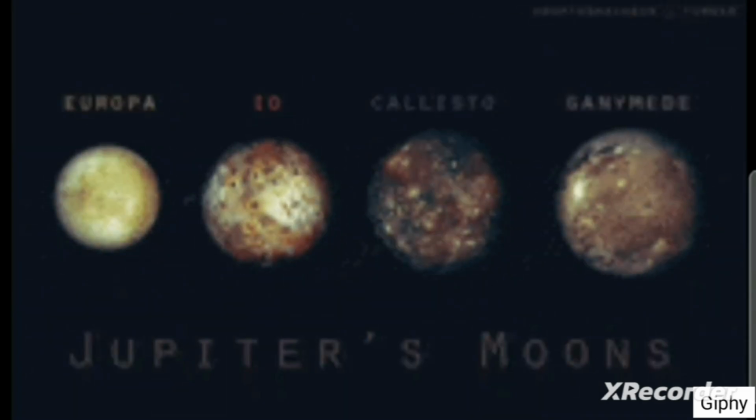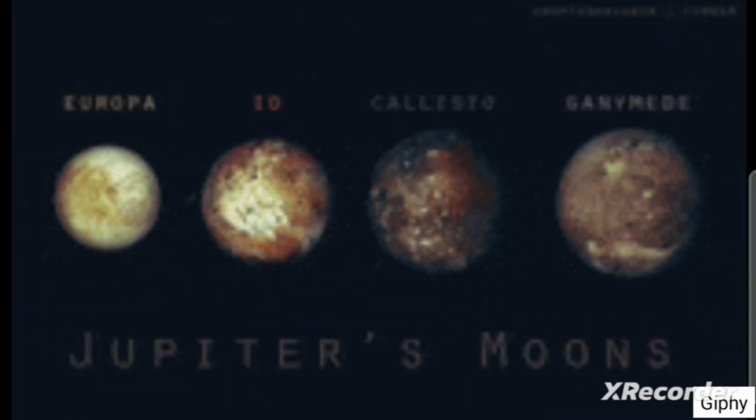Jupiter has such immense gravity that it has 95 recognized moons. Out of these moons, only 57 are named. Most of these moons are tiny and irregular, with only 4 being round and big. The number increases every few years or so. These 4 round moons were first seen by Galileo Galilei and are called the Galilean moons. They're all interesting in their own way.